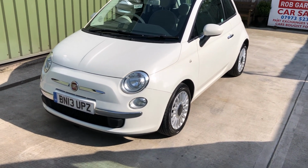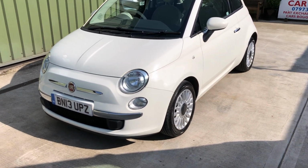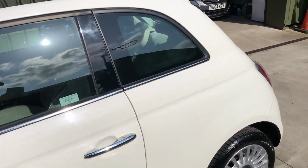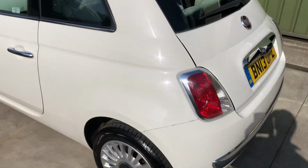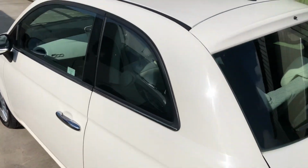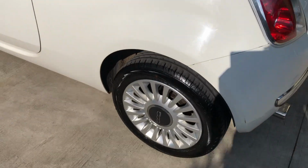Hello again, and video time again, and today we're just looking at this lovely little Fiat 500 finished in white. Nice bright looking car. It's got the alloy wheels, it's got the glass sunroof, it's a nice specification.